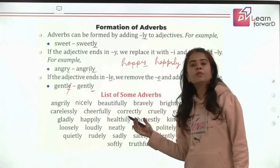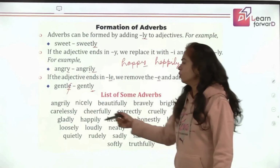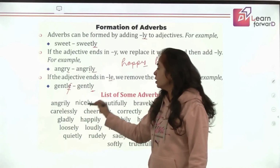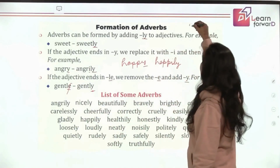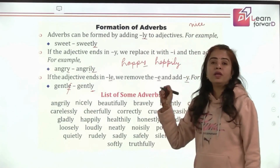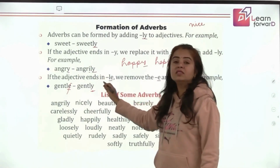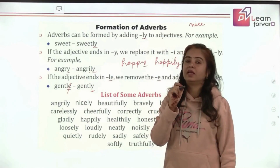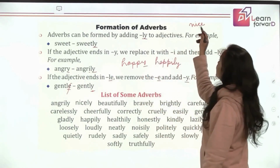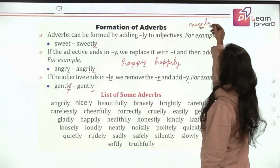Now here are some common adverbs. Let's quickly read them out. Angrily, nicely. See, here also there is e at the end. Nice. But why are we not dropping it? Because what we have learned here is that there should be le at the end. Then we drop e and add only y. But here this is ce. So we are adding ly.